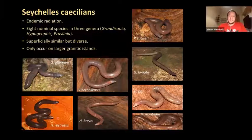When the eggs hatch, they are mini versions of the parent. What is interesting, though, is that as adults, pretty much all of the species are fully terrestrial and fossorial, whereas Hypogeophis rostratus is semi-aquatic. So although it doesn't have this larval stage, it spends a substantial amount of time in the water as an adult or whenever it's born.